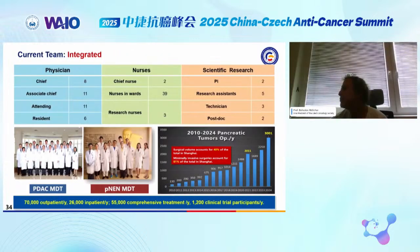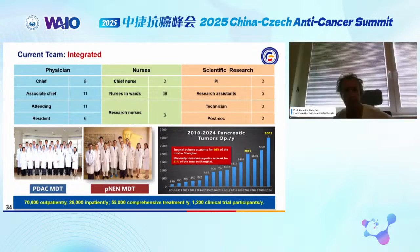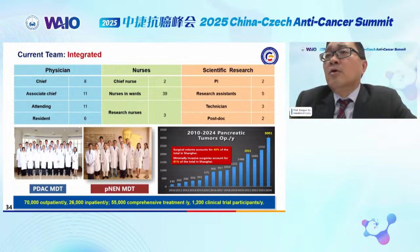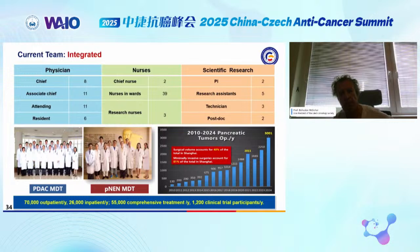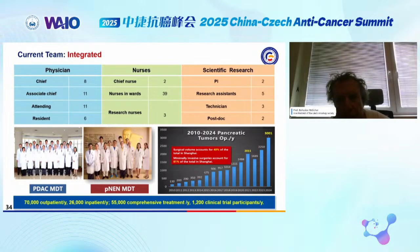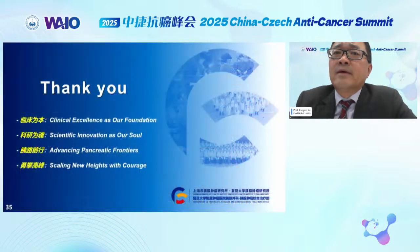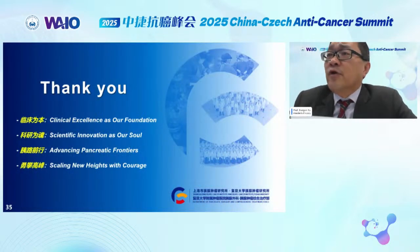As you see, this is our cancer center, our group. We have almost 100 people in the group, including physicians, surgeons, students, and researchers, and we have 3,000 pancreatic surgeries per year in China. Okay, thank you for your attention.